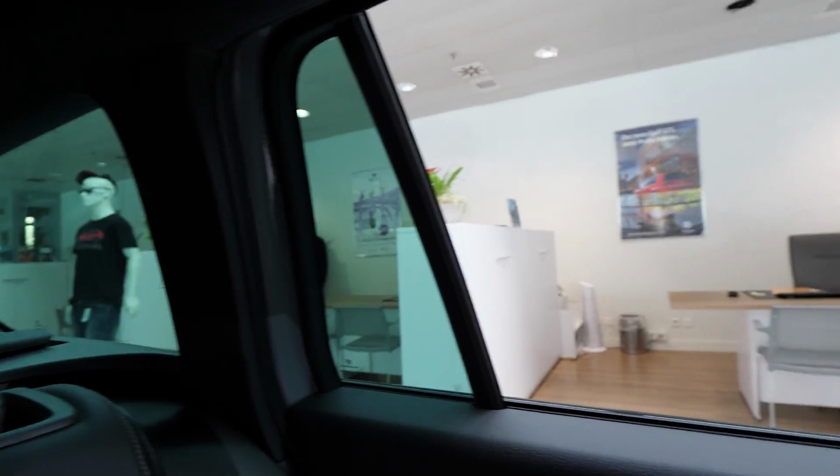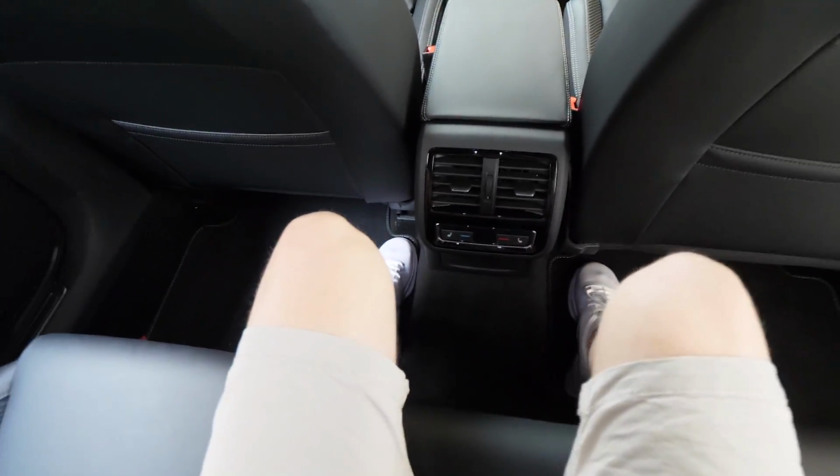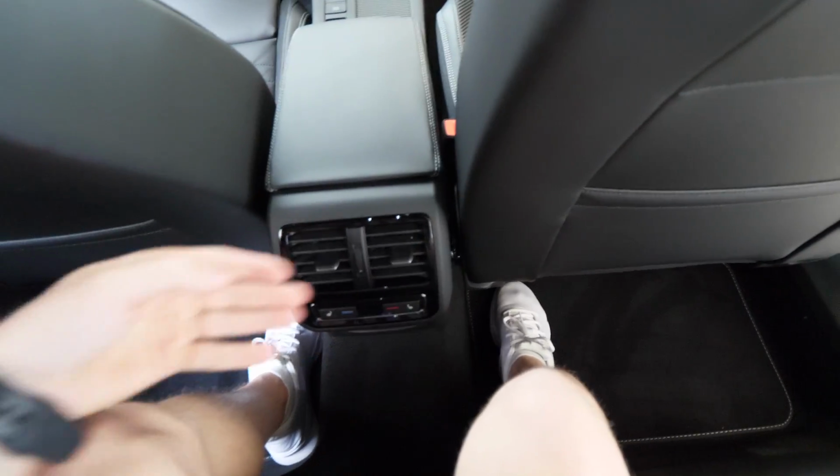It is very good. We have great visibility on the windows. Going in the middle here as well, I have a lot of space on my legs. No problem at all for me.